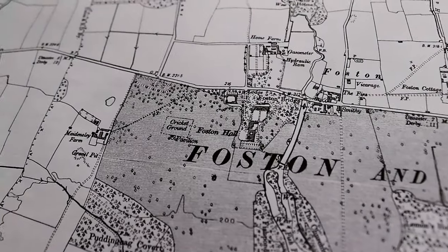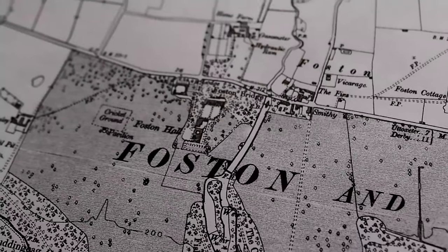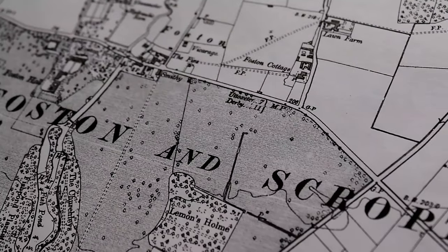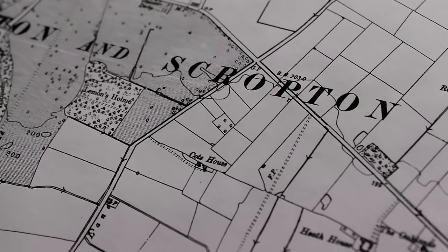Foston Hall is now a prison, though it was once a manor house of the late 17th century, which was destroyed by a fire in 1836. A new house was built, which can be seen on this map. The prison then acquired the hall and grounds in 1953.